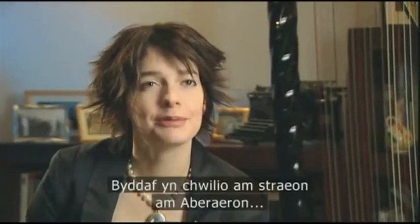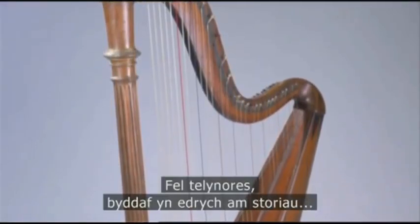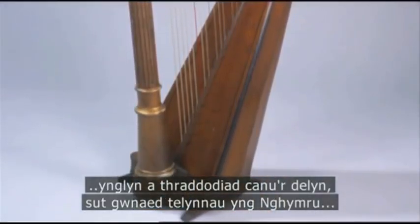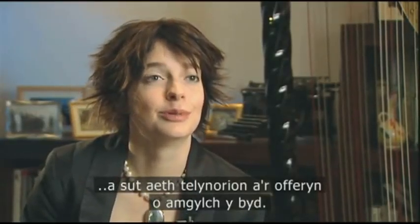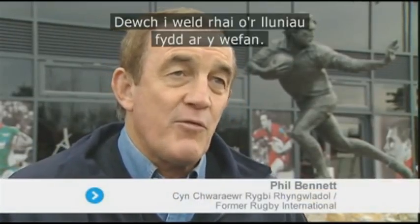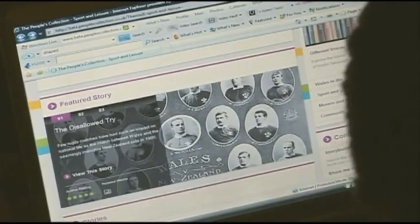I think I will look up stories about Aberaeron because I know the town so well. And also, obviously as a harpist, I'll look up stories of old Welsh harping traditions and the stories of how harps were made here in Wales and how harpists took the instrument around the world. And this website will give you a perfect chance to share some of the stories. Come and see some of the photos which will be on the website and you can be part of it and you feel that you've known those great characters. That's how good it can be.